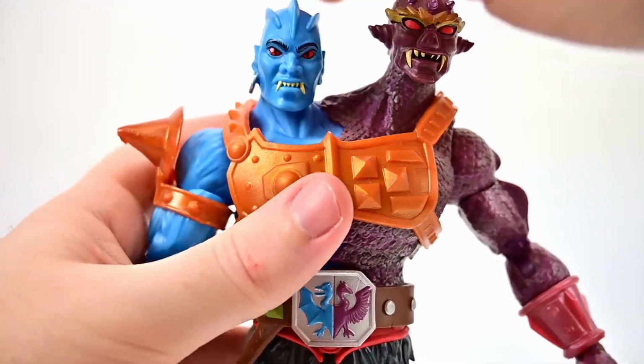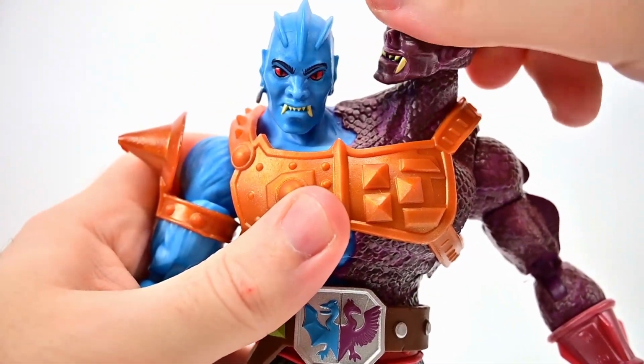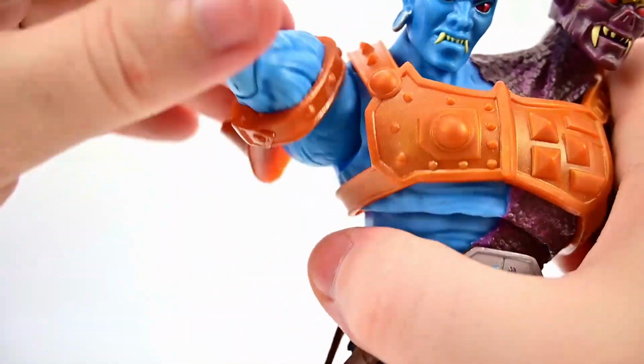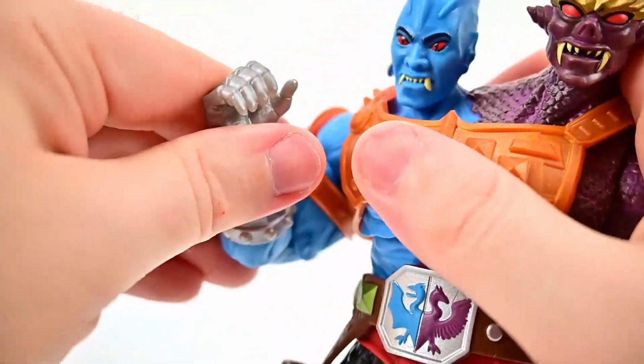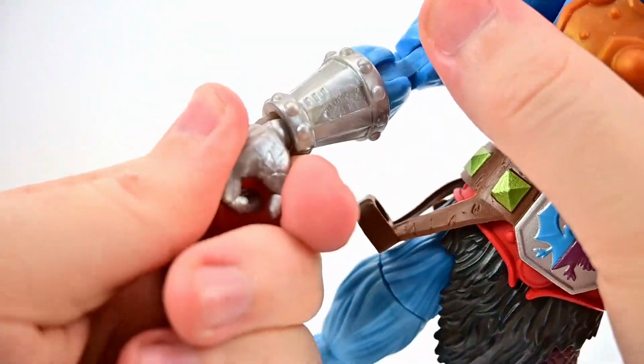But for moving, again, we get the head, so we'll do head back and forth, and of course twist around. Then we get the shoulder, so shoulder should be the same, up to 90 and rotate all the way around. We get the bicep twist and the double elbow joint that bends up that far, with the wrist that can twist around and flex. It's pretty stiff but can flex back and forth.